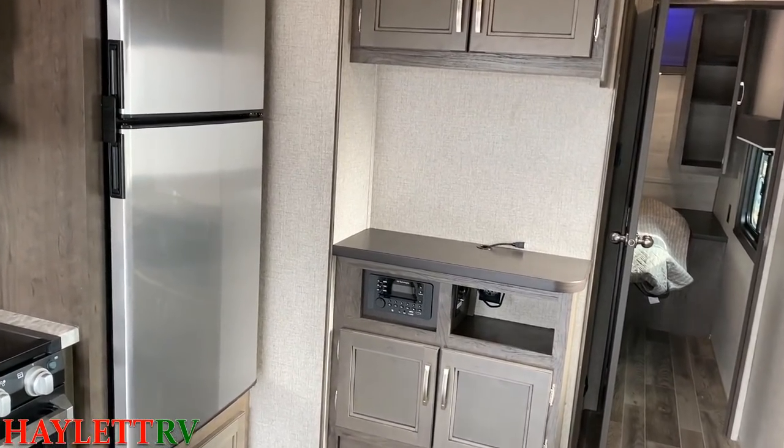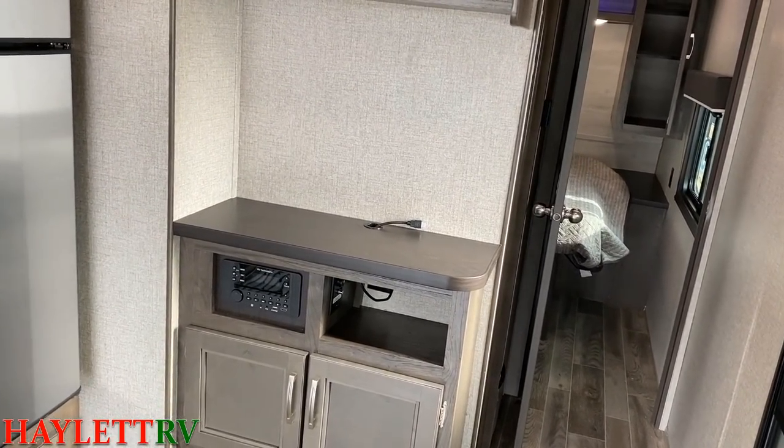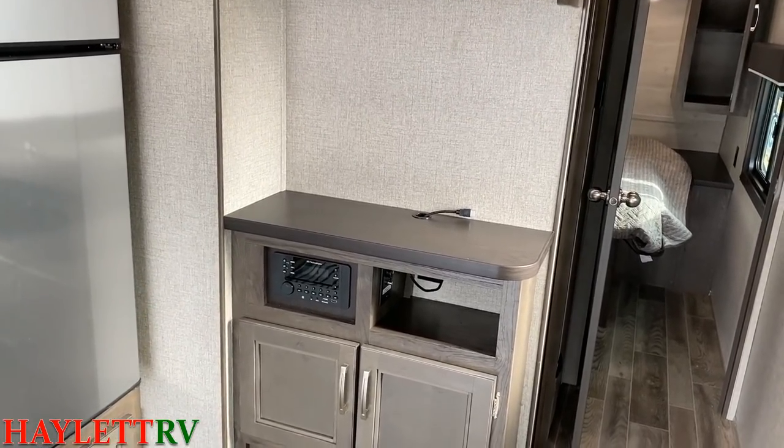Sorry. It's not that it's hard to go get one, but then you got to try to pull the entertainment head, get back there, plug in the thing. Now Jayco just made it simple so that you don't have to.